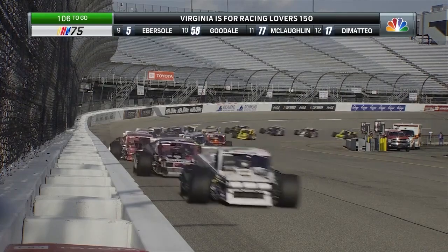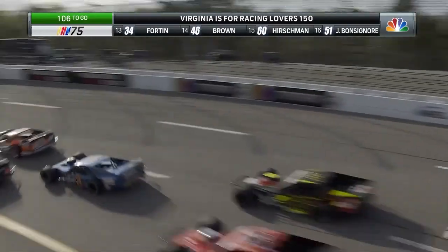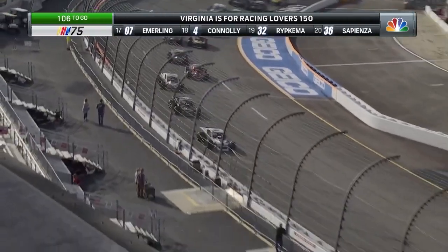It is Doug Coby with the number 7 New York quickly moving into second. Moving through the pack, you see Bobby Labonte battling a little bit deeper in the pack, and that yellow number 38, he's moving to the inside, just outside the top 5.